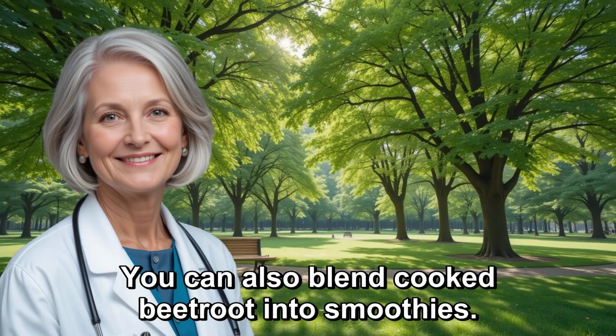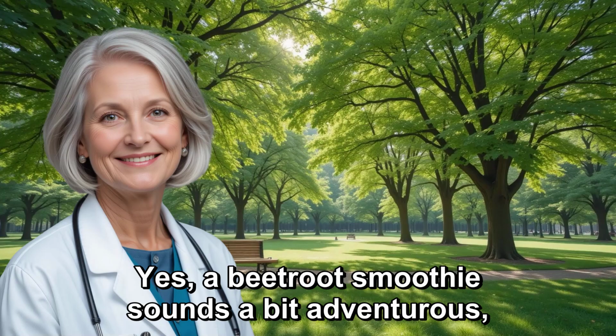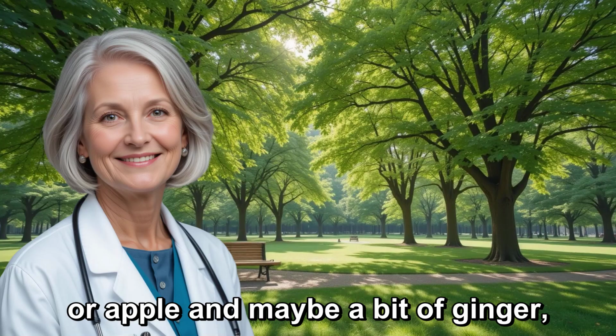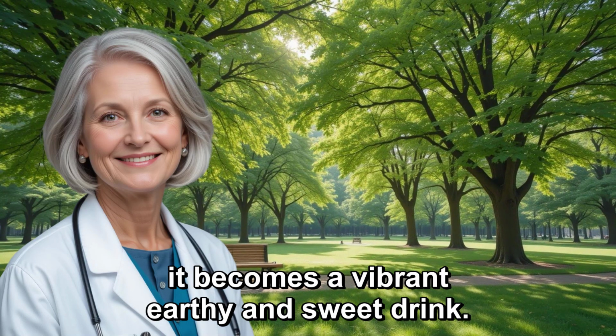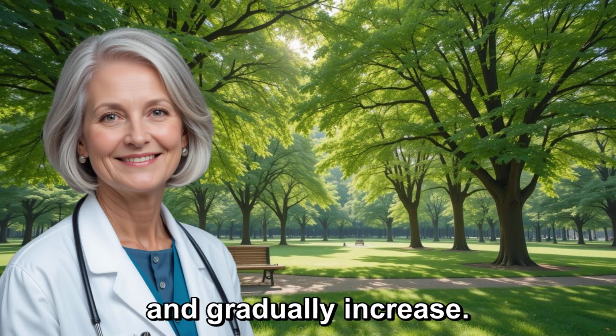You can also blend cooked beetroot into smoothies. Yes, a beetroot smoothie sounds a bit adventurous, but trust me. When combined with fruits like berries or apple and maybe a bit of ginger, it becomes a vibrant, earthy, and sweet drink. Start with a small amount if you're unsure and gradually increase.